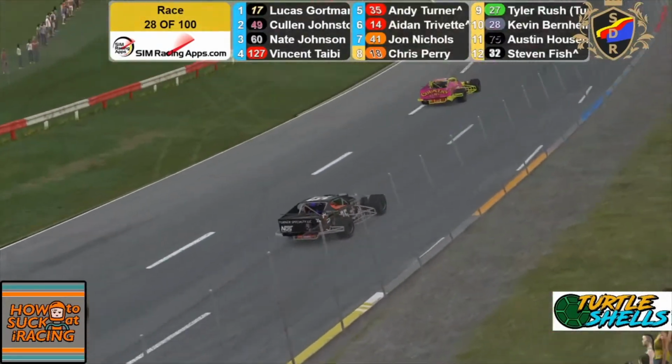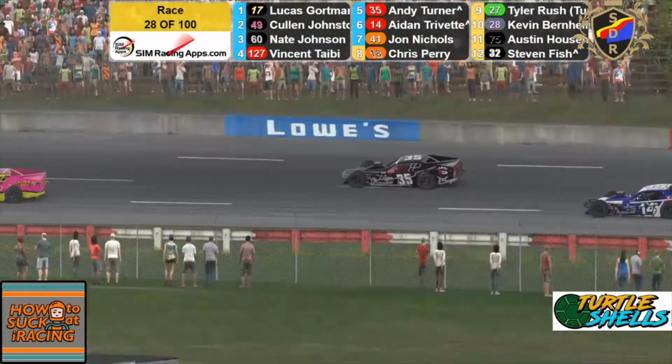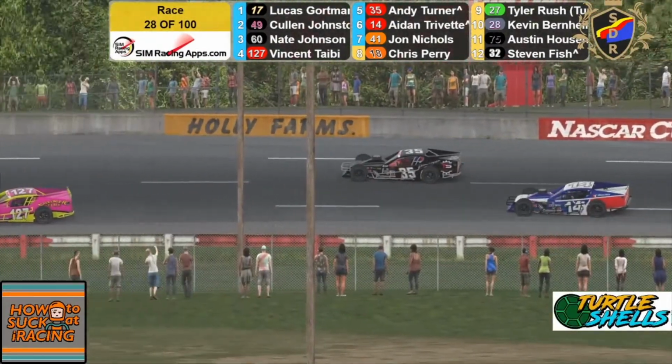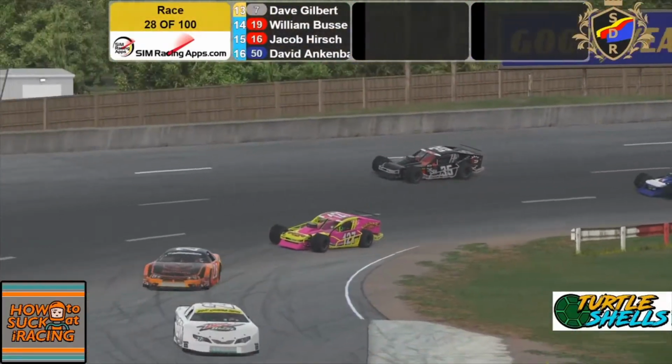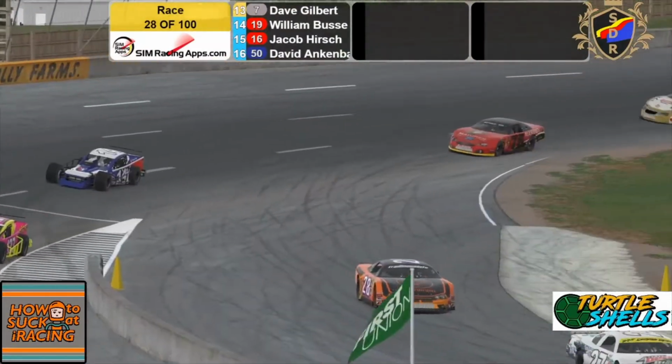Followed by the 35 of Andy Turner. Haven't talked a lot about him. He was our winner last week. I expect to see him come towards the front later in the race like he did last week. He just kind of hung out. We see all the super late models heading down pit road.